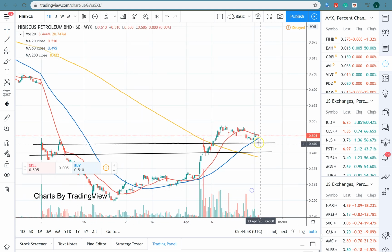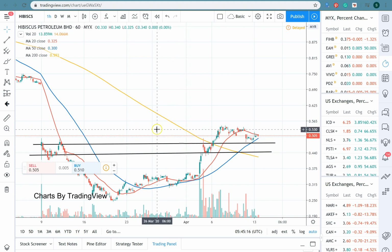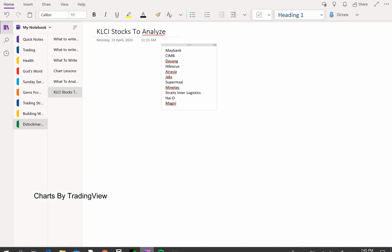As long as it stays above this support area, then it's going to trade sideways, and eventually, hopefully, it can break out higher. But if this support does not hold, then it's most probably going to go down. So this is a 60-minute chart. You know it by looking at this. This is a 1-hour chart.